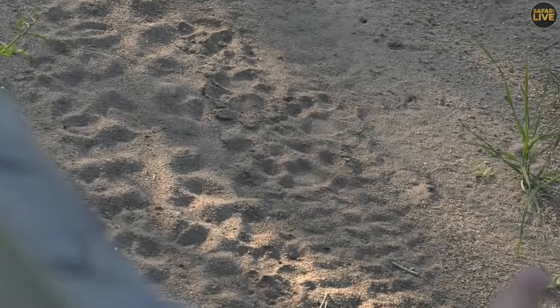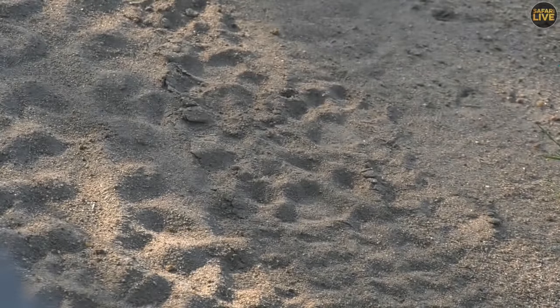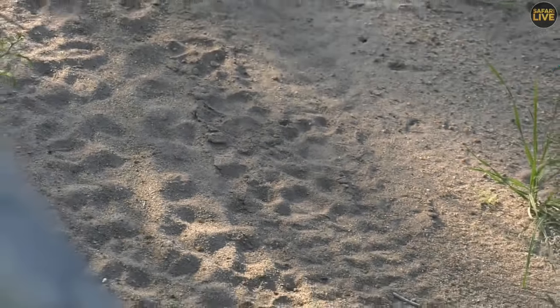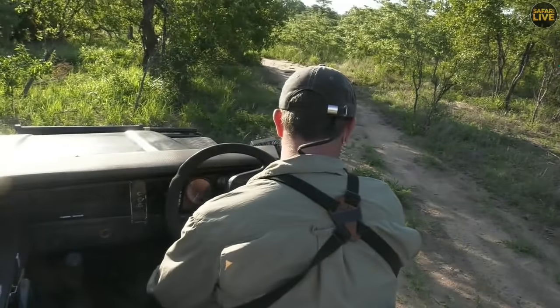There we go. Here's his track. I'm just in the way. I'm terribly sorry. There we go. There's his tracks heading in this direction. So he has moved. Let's see if we can find him. Very good. Okay, let's jump on board, everybody.